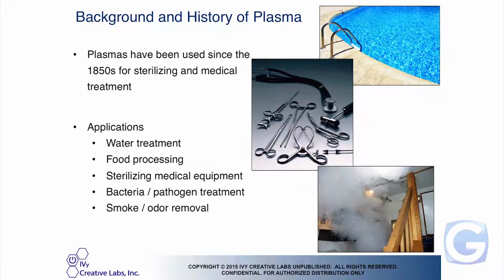And especially for medical workers, nurses and doctors, there's only so much you can do, but you're exposed to a lot of nasty bacteria and viruses on a daily basis.